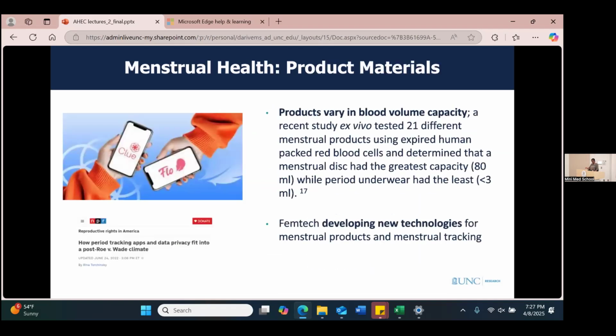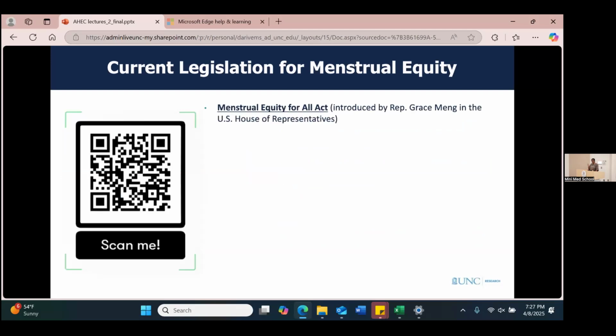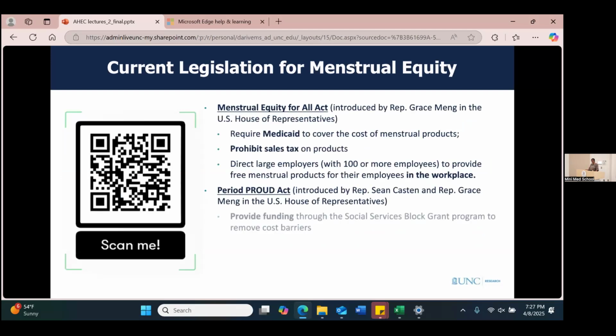So, like I said, this talks about the different technologies. There's a lot of new things out there: new apps, new products, menstrual cups, different capacities, underwear, apps. So there's a lot out there now. I think proceed with caution given the current political state and climate. I would not put all my data out there, but I would say there are ways to help you regulate and figure out what your cycles are if that's what you need to do. Okay? So this is if you want to scan and help out by pushing some of these laws through. It's not like we're not trying in North Carolina.